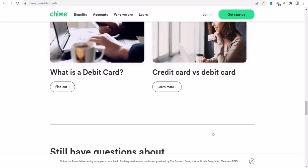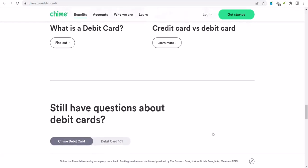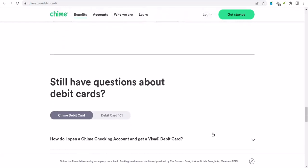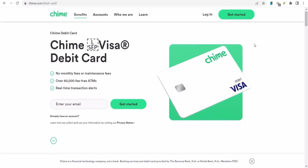So, there you have it. Activating your Chime card online is usually a breeze. But if you run into any trouble, don't stress. There are other options available. Remember, your financial security is important, so always be cautious and protect your information.